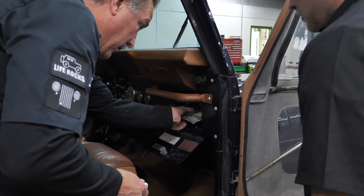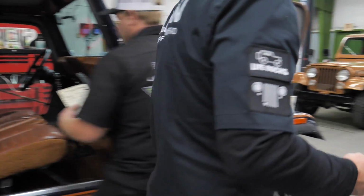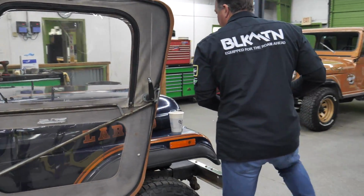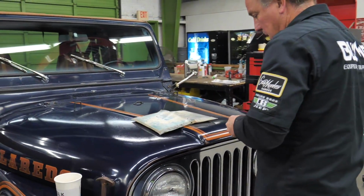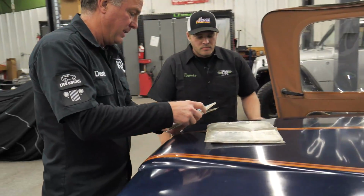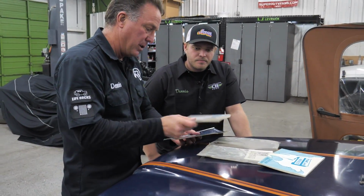Okay. This is cool. Let's see what we got in the owner's manual kit. Love having an owner's manual kit. Now, if the window sticker's in here, we are killing it. We don't have to have it because we got a build sheet. So they all came with the dealer directories. So if you're driving around the country where you could stop and get help, original owner's manual.